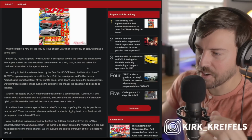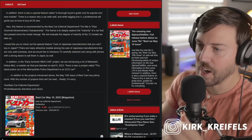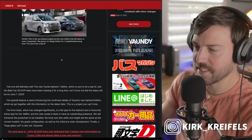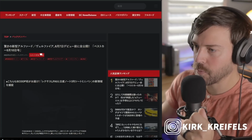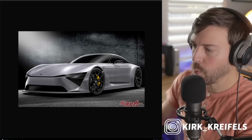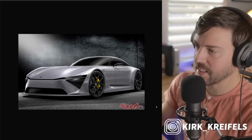But you guys came here for the LFA2, so let's get into the details of what Japan is calling the LFA2. I fully expect this vehicle to be called the LFR. We'll talk more about this Alphard and Velfire here in a little bit. Let's go to the next page, and this is where we get the hot sauce for the LFA2, as they call it. Let's first take a look at this image. Will it look like this? And if it does, I'm perfectly okay. I think it looks gorgeous.